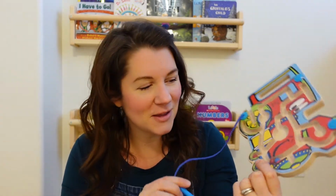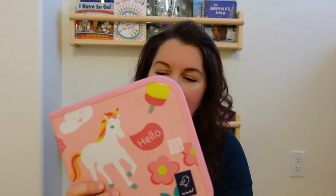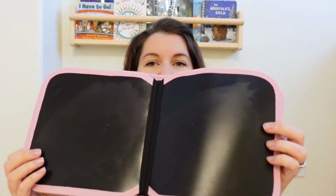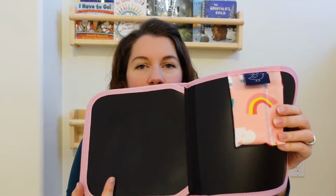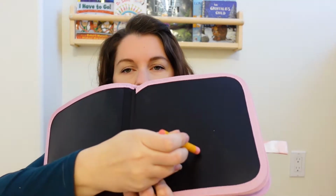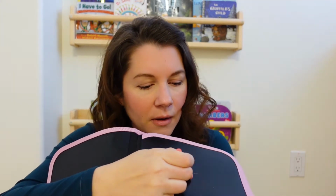So yeah, keep this in mind. And then the last one is by Jaq Jaq Bird, and it's like a little writing pad. And so all the pages look like this. They're sort of blank, but it comes with these little crayons in here, and you can draw different pictures and images on the black surfaces, and then they just wipe clean. Let's see how good I'm drawing upside down here.